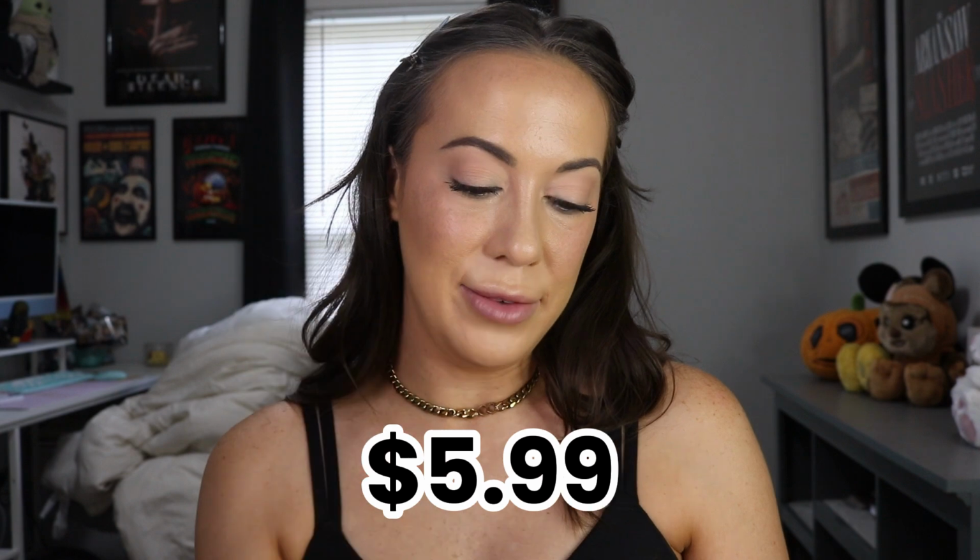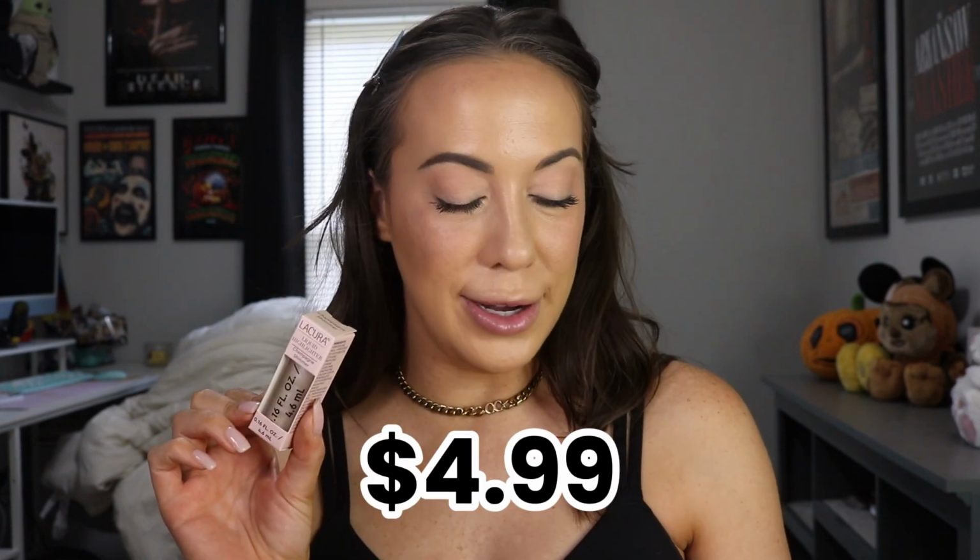I have a setting spray, which was $4.99, a lip kit, which was $5.99, and a liquid highlighter, which was $4.99. They do have a liquid blush, but they were all sold out, which sucks because I really wanted to try it, but these are the 3 products we have, and let's just get into it. I'm so excited. We're gonna do the liquid highlighter first because I have not set my face and I want to put some liquid on.